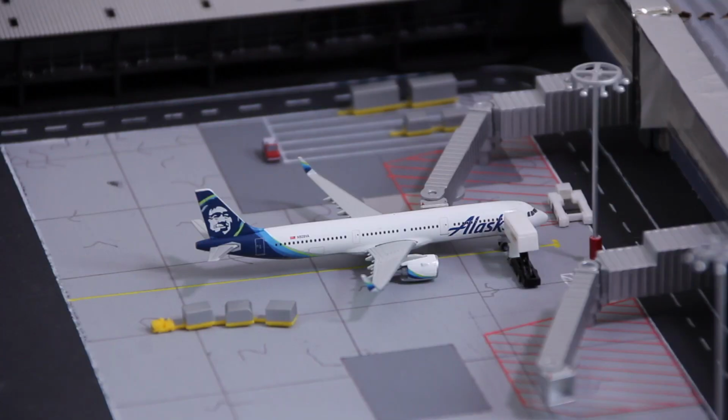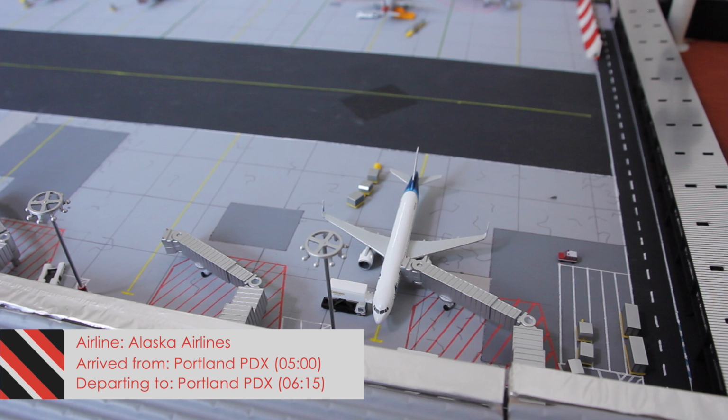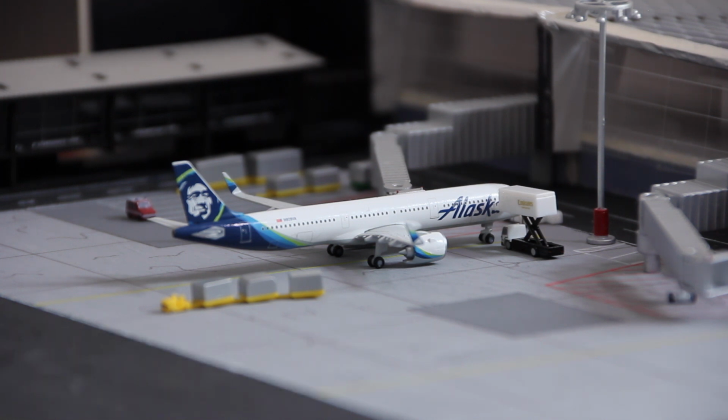Over at Terminal A, we have this Airbus A321neo from Alaska Airlines. This is one of the very earliest arrivals of the day. At 5 o'clock in the morning, it came in from Portland and has now about 15 minutes before it will be heading out again. Cargo is done, catering is finishing up.